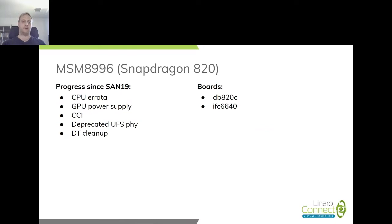On 8996, last time we met, it was not possible to boot 8996 without KPTI equals no. And I believe from that, there was a discussion that ended up pointing out that maybe a year earlier, the CPU errata handling in ARM64 had been reworked, and the CPU errata that we needed for 8996 was not enabled. So with that in place, it was finally possible to boot the 8996 devices reliably again.